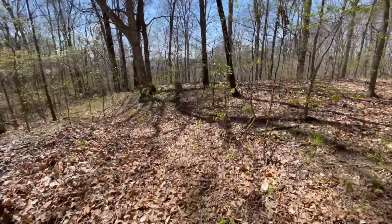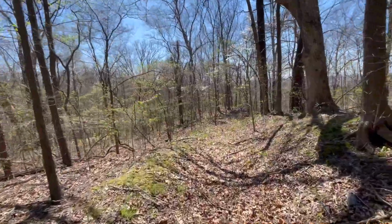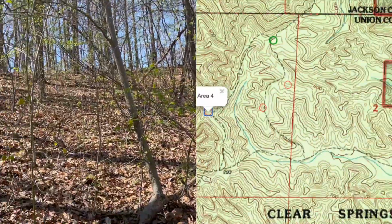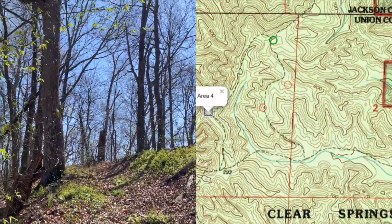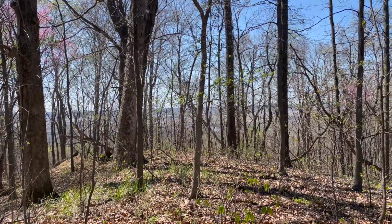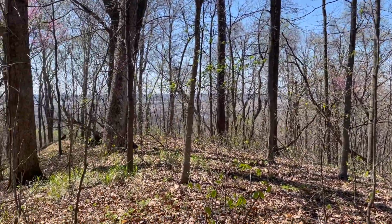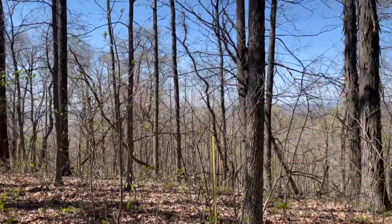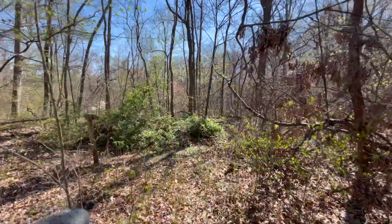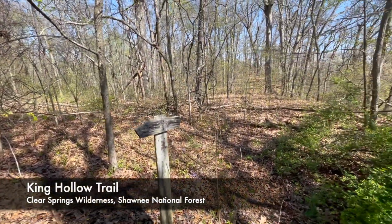This goes down to where we saw that junction before, and on the right, there will be another high point candidate. The last possible high point candidate is right up there, but I'm gonna walk along the ridge instead of going up that slope. So here we are at the last high point candidate in this wilderness area. This one has the best view, although not much of one once these trees grow in. So if you're here in winter or spring, you get something. Back to Kings Hollow Trail. Loop completed. We're back to King Hollow Trail.